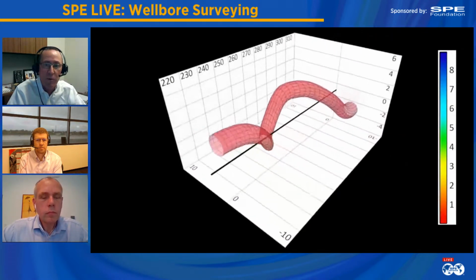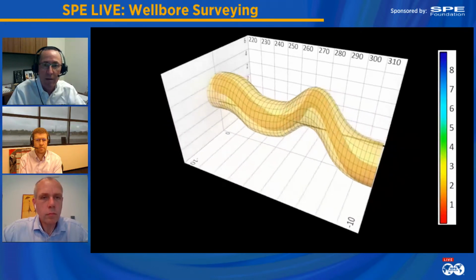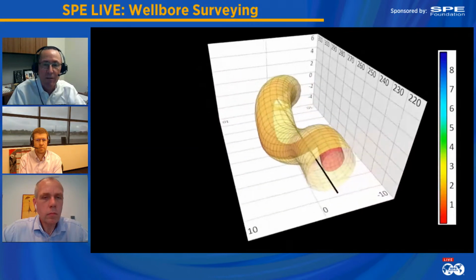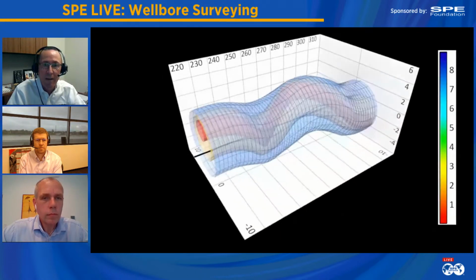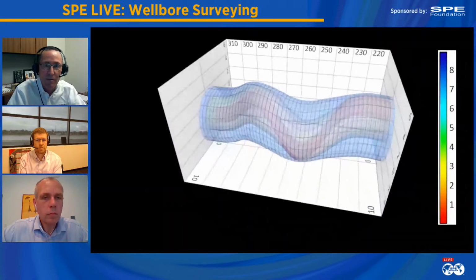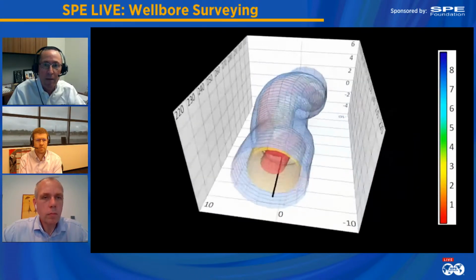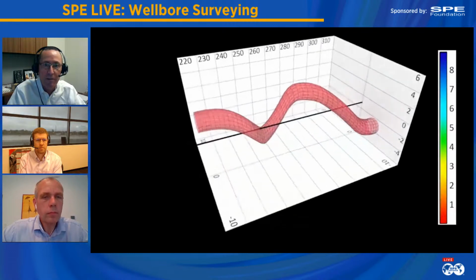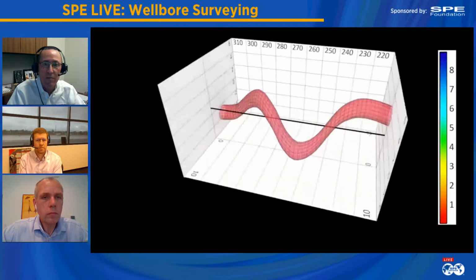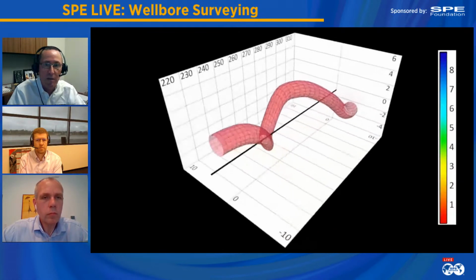The client knew that there was a problem with the well that had a leak in it. They pulled the tubing out, and then we surveyed the 7-inch casing, and they pulled the 7-inch casing out down to a point past the leak so that they could replace that. And we surveyed the 9 5/8 casing. So you can see where that's helically buckled, and that's actually from subsidence.